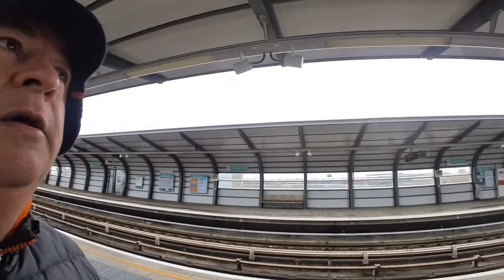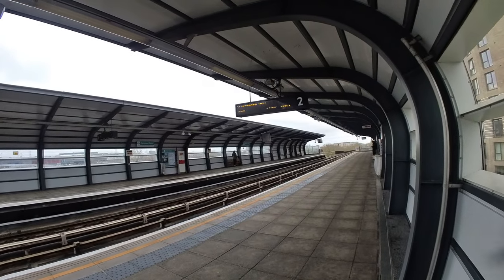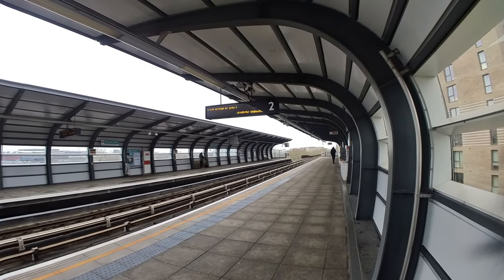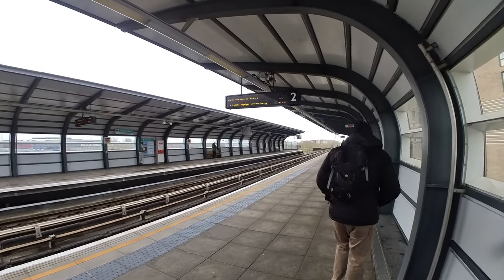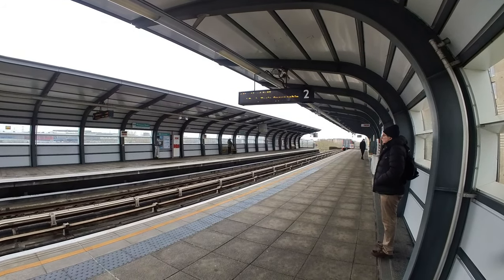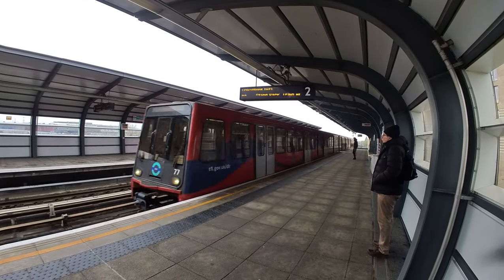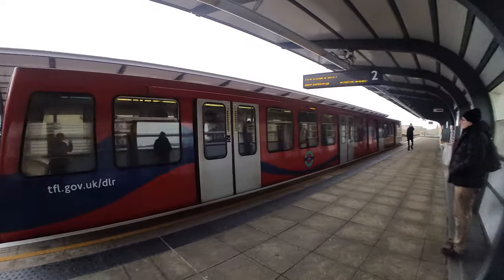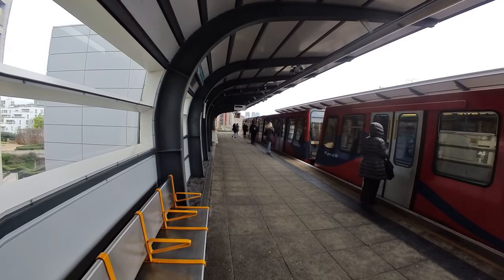Here comes the train. But we don't get on. We get on the bank train there. There's one coming. This is the DLR. Here it comes. The next train at platform 2 is the Stratford International. Waiting for the next one.